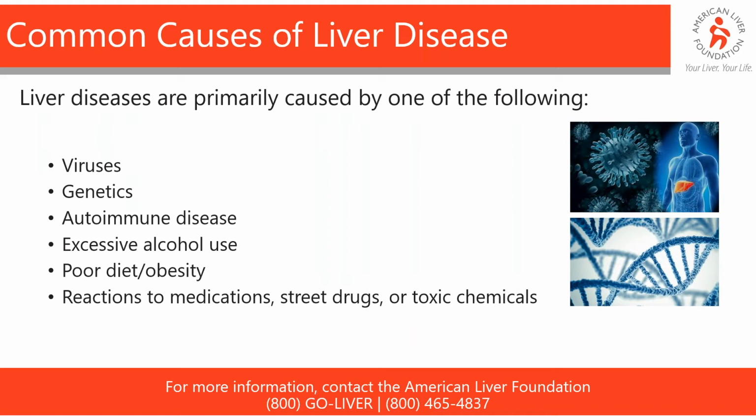As you see there, viruses. Boy, we're certainly hearing a lot about viruses now, right? With the liver, the main viruses that tend to affect it are hepatitis A, B, and C. We're going to get into those more specifically in a little while, but when we talk about viruses that affect the liver, we're talking about hepatitis A, B, and C.